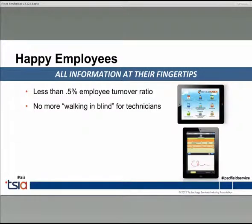No more walking in blind for technicians. I mean, this is absolutely huge. So stop and think about your poor technicians that are out there on a daily basis fighting the fight for you and your company. And what happens to them all the time? They walk in blind because they have no idea what they're going into. They have no idea of the history of what has taken place on that product. And the customer comes up to them and they get hit, often with, why don't you know this?